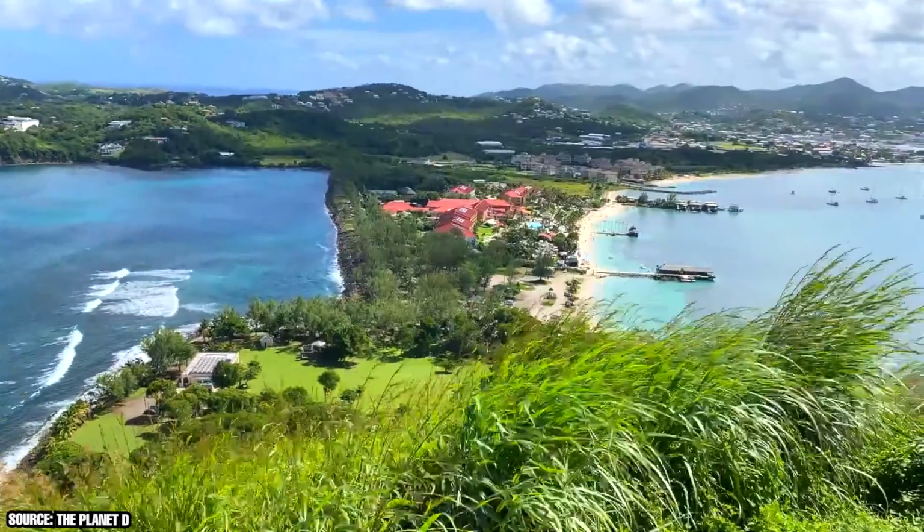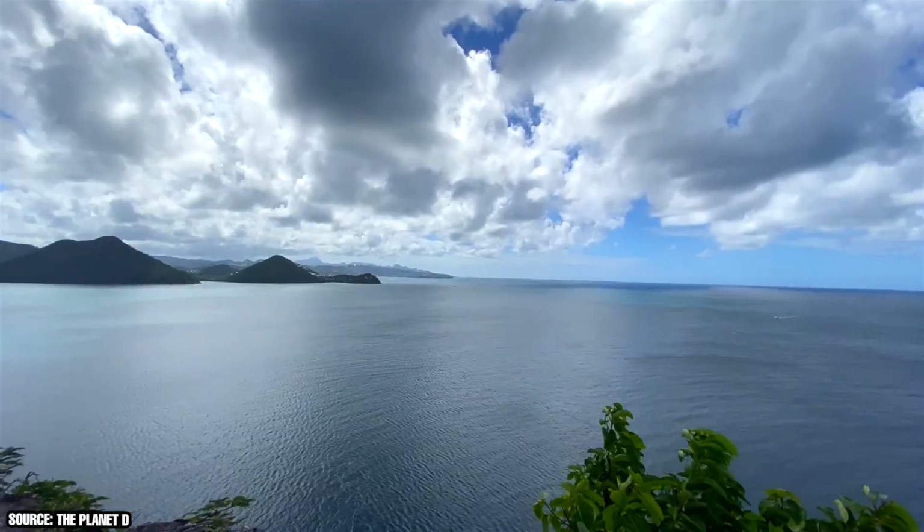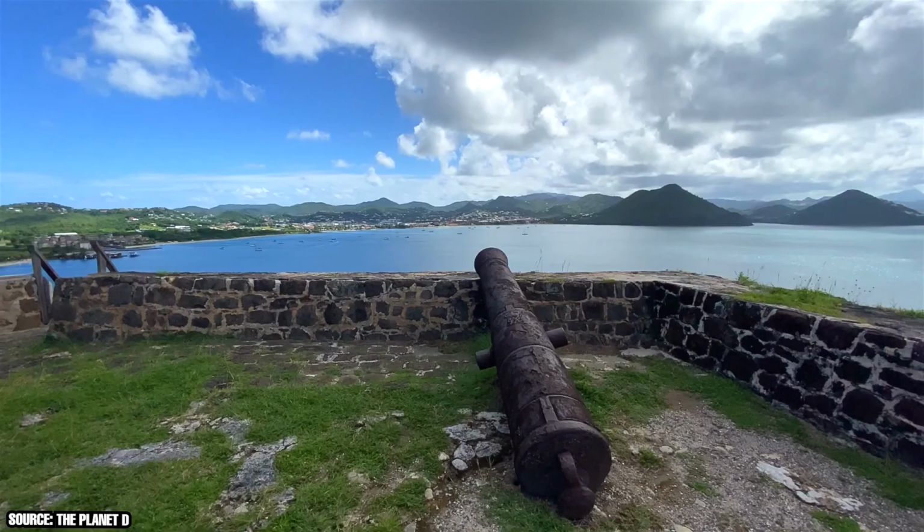Besides all the natural landscapes and wildlife that can be found within the boundaries of Pigeon Island National Park, the park is also home to several preserved historical buildings.